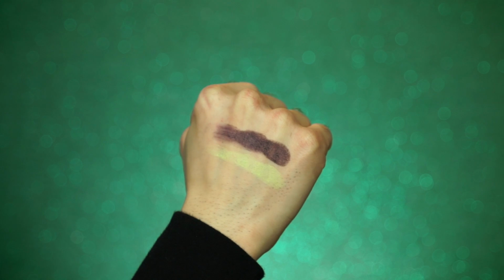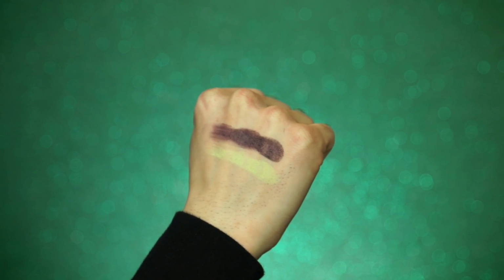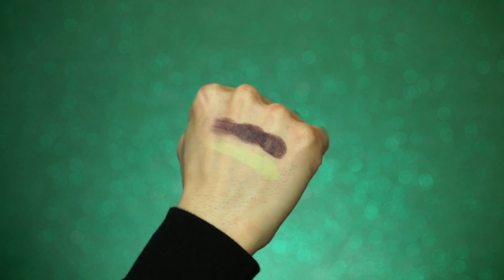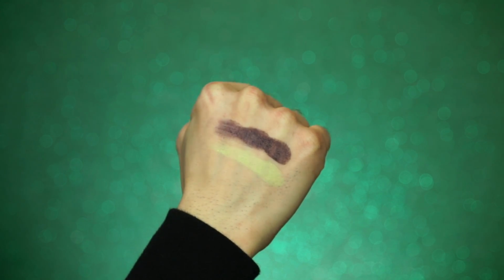And I know it's especially splotchy along the ridges of my hand, but for once I'm actually really grateful for those ridges because it does in some sense kind of mimic our eye. Like, I don't know about your eyes, but my eyes are not completely flat. I have a crease, and if this is how the purple is gonna look on the crease, then that's kind of good to know.